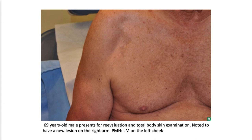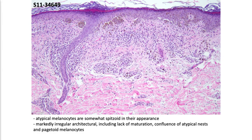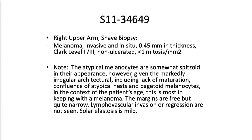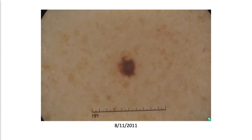Okay, here's another lesion. A 69-year-old guy with a lesion, clinical dermoscopy, and you can see this has a kind of atypical network, but it doesn't really have overblown dermoscopic features of melanoma, right? And this lesion was subsequently biopsied, and it showed it was a melanoma, 0.45, okay? Here's another lesion. This is a combined nevus, okay? And it's about 2 millimeters in size.